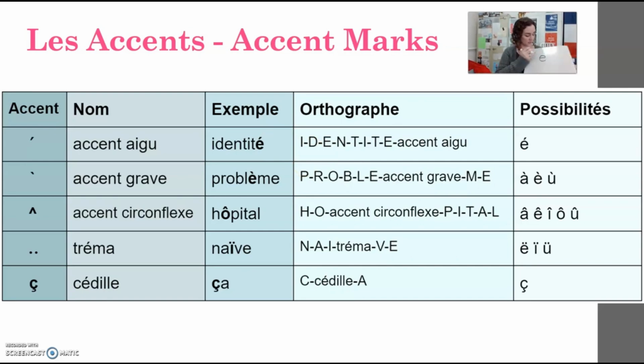An accent in the other direction, that is called an accent grave. Grave means it's going low, it's going down. An E with an accent grave actually sounds different. It doesn't sound like A, it sounds like eh, like in the word jet, like a jet engine, eh. This E accent grave, if I were spelling the word problème, I would say P, R, O, B, L, E, accent grave, M, E, problème. You can see this accent grave on A's, E's, or U's. On the letter E, it's pronounced eh.